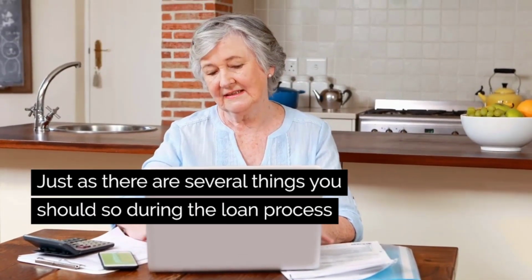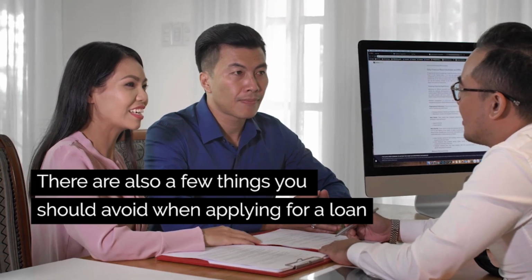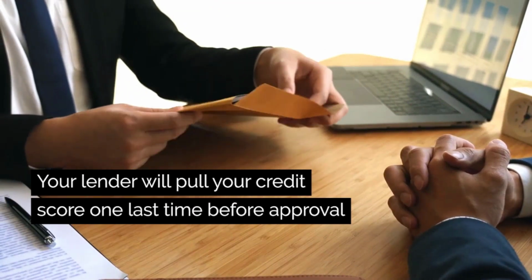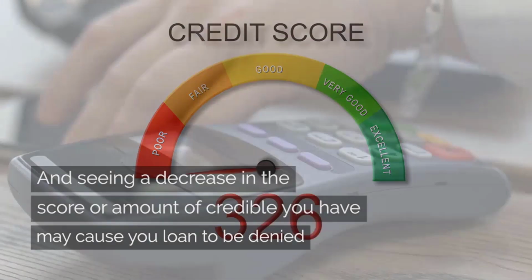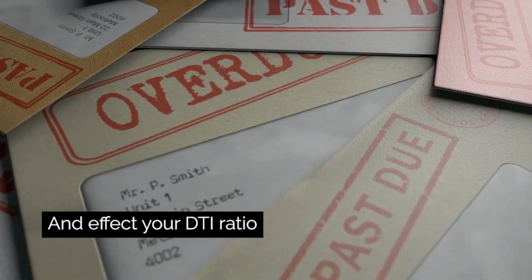Just as there are several things that you should do during the home loan process, there are also a number of things that you should avoid at all costs when applying for a mortgage loan. Do not take out any other loans or make any large purchases while waiting for the loan approval. Your lender will pull your credit one last time before you get final approval, and seeing a decrease in the score or a decrease in the amount of credit you have available may cause your loan to be denied. Large purchases, especially if made using credit, can lower your credit score and affect your debt-to-income ratio.